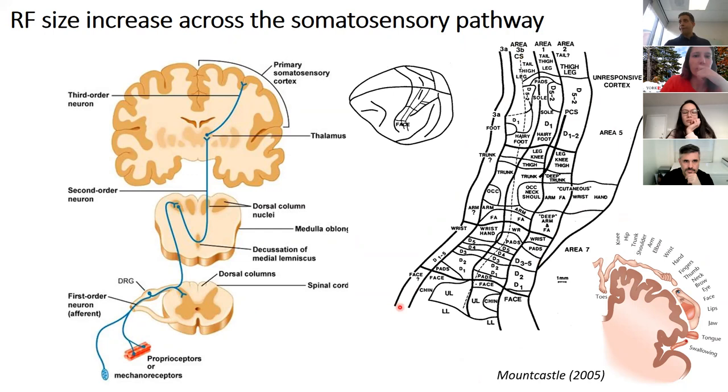Sorry. Is it strictly contralateral, Manny? Are you only seeing this in the contralateral? For primary somatosensory cortex, or for area 3B, typically receptive fields are contralateral. Okay. But when you look to secondary somatosensory cortex, and there's evidence for areas 1 and 2, there's cross. Okay, cool. Thank you.